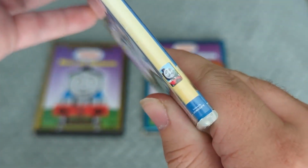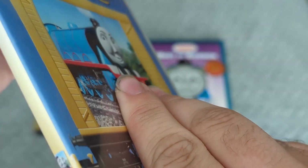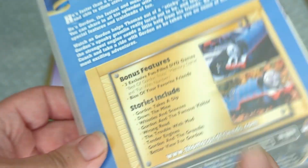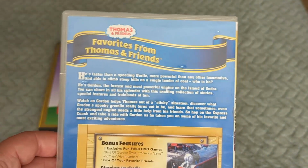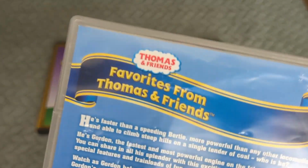It does not like these skinny case variants. We got a little teeny portrait of Gordon from the front there, and then distributed by Lionsgate down there at the bottom. The back, there's no barcode because this was included in a larger package.